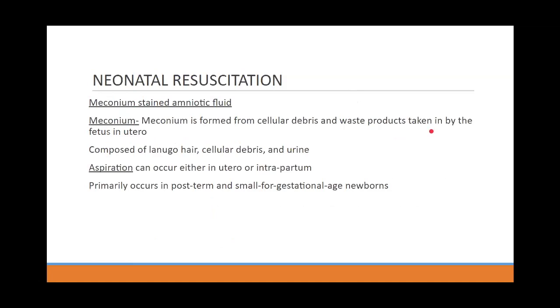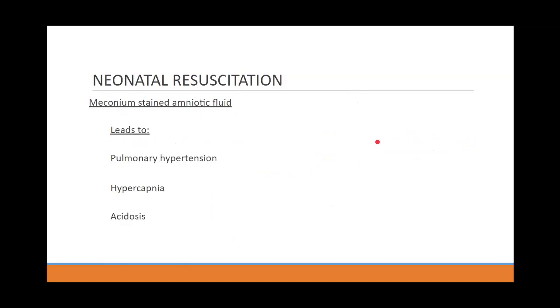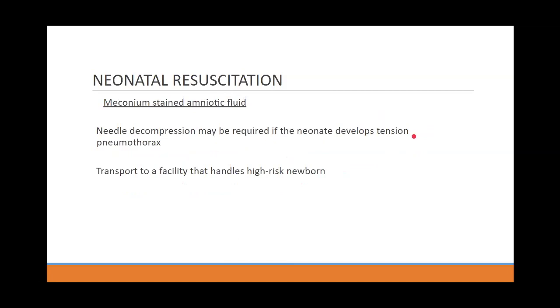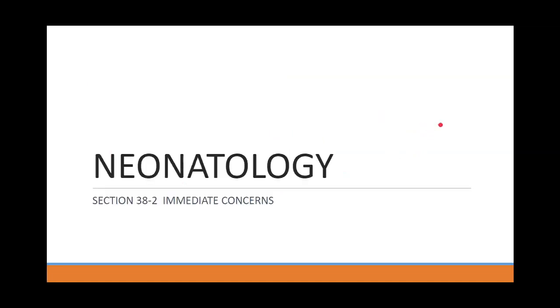Meconium, we were talking a little bit about this earlier. It's cellular debris and waste products taken in by the fetus in utero. Usually happens when the kid gets distressed. And then the kid could aspirate it or breathe it into his lungs. Aspiration has a pretty high mortality rate, unfortunately. A lot of these same babies are going to be the ones that are at risk, especially post-term and fetal distress babies. Transport to a facility that handles these high-risk newborns. Explain what's being done for the kid.